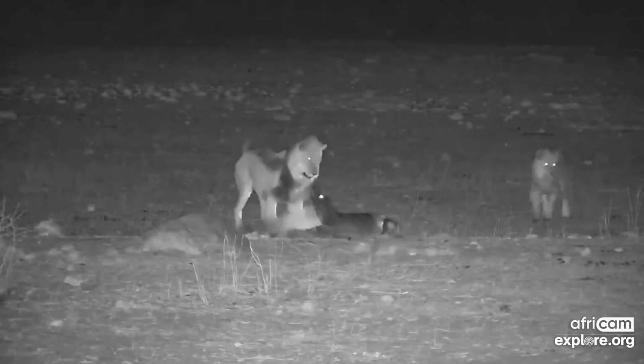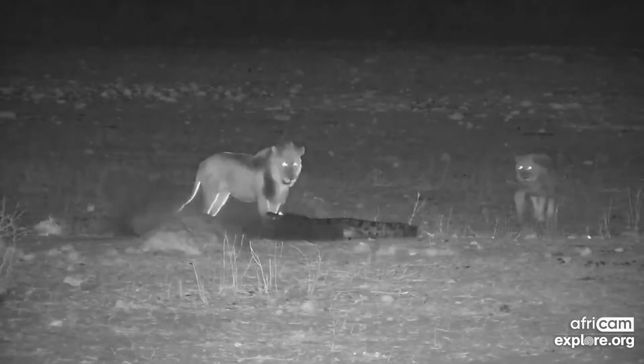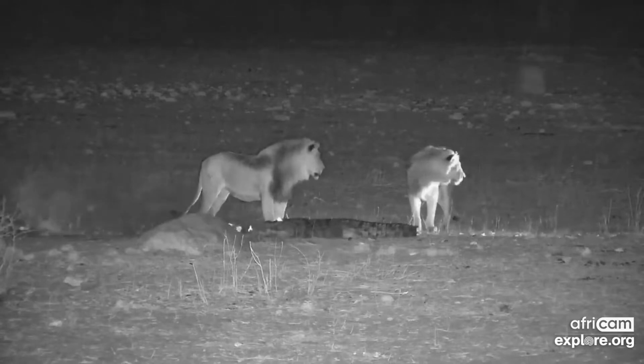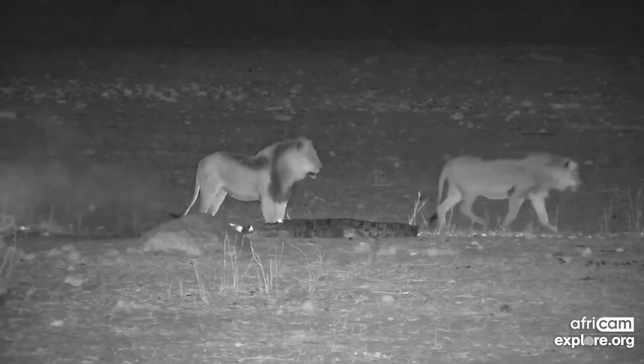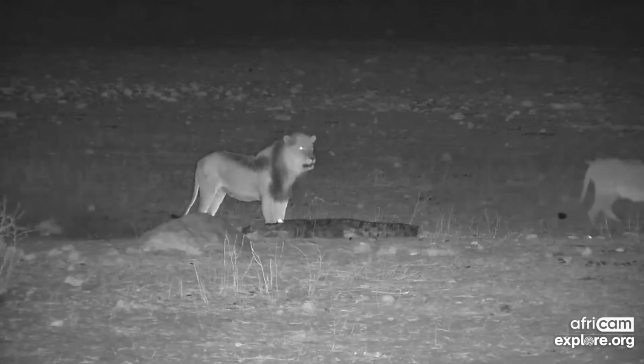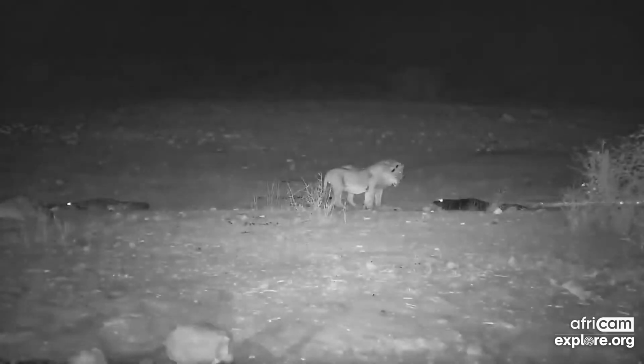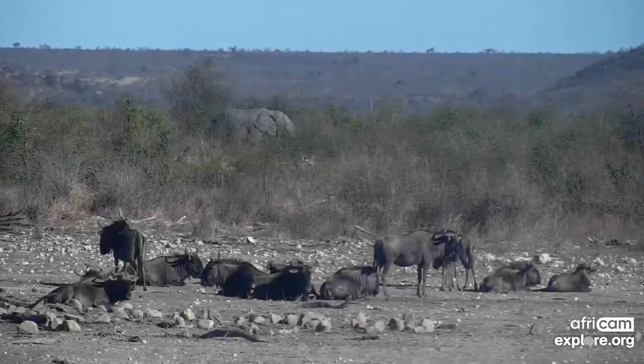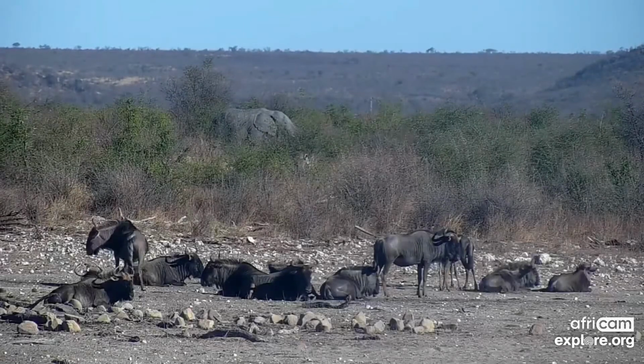Here you can see a really interesting interaction between some of Africa's most iconic predators. And here you can see these three male lions, very interested in these crocodiles hanging out outside of the water. As you can see, they're very careful, knowing that they're on the wrong side of that crocodile.